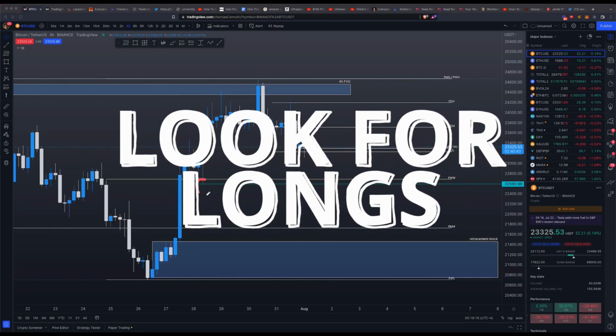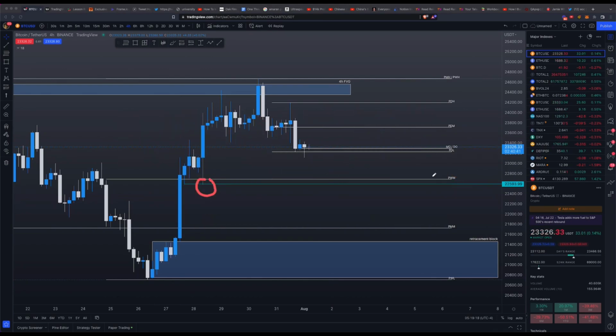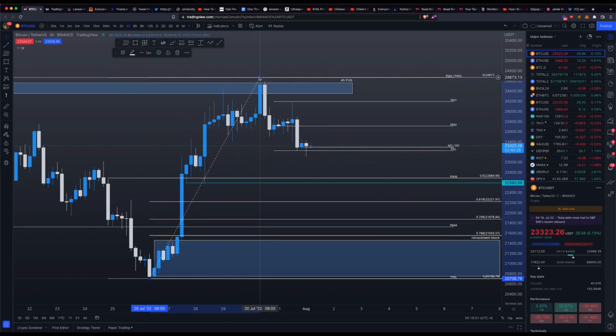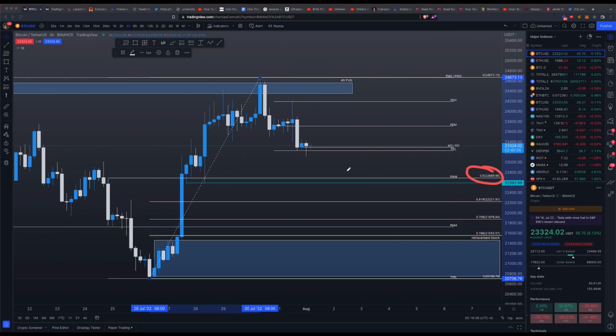Now, I say look for longs because you have a swing low here, which indicates that there's liquidity at this area. You also have the previous weekly mid range over here, which also indicates liquidity. So this is the obvious price draw level where the market makers could take it down to. And if you draw a fib from that swing low to that swing high, you can see that this is right at the 0.5 fib. Now, can it go lower? Absolutely. It could go to the 0.618, 0.705, and even the 0.786.